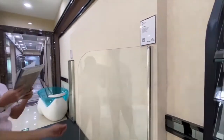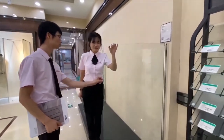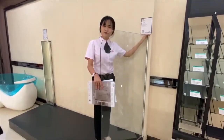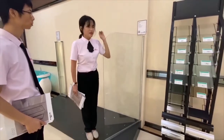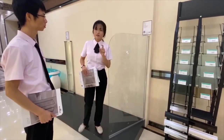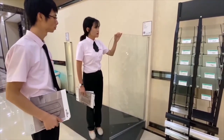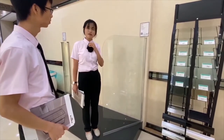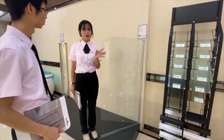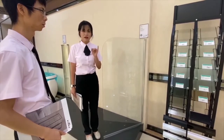How about the glass? Can it treat different glass? This shower door with this screen profile should be transformable. For these glasses, you can use 6mm or 5mm. But I think the price of 5mm and 6mm glass is very close. We recommend using the 6mm glass.